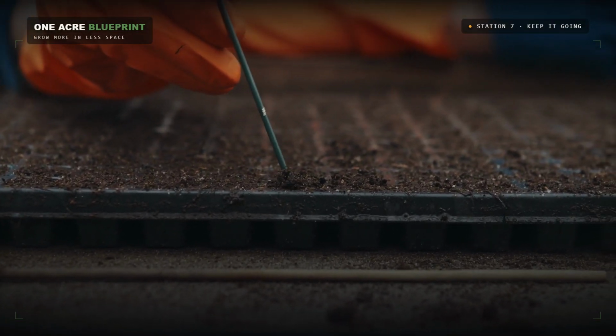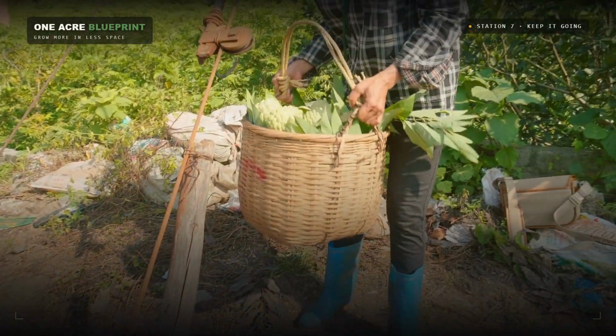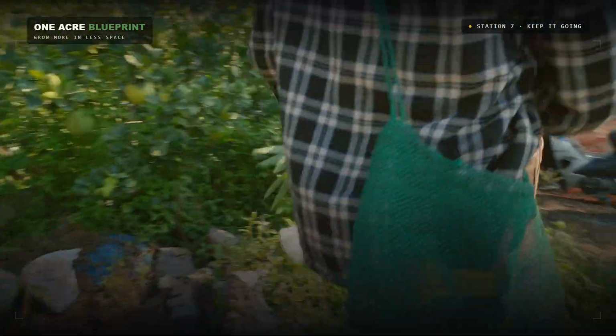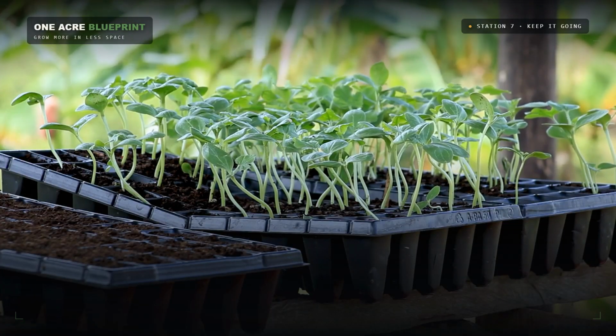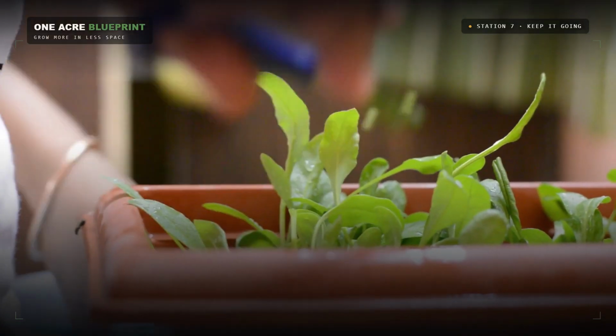First, succession. The moment a pot finishes, something goes straight back in. When the spring radishes come out, greens or beans go in. When the summer lettuce bolts, that pot gets rezoned.